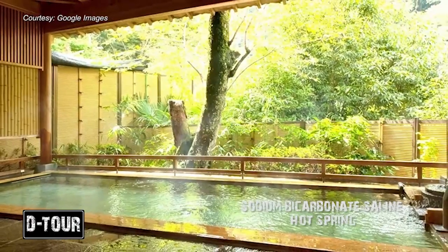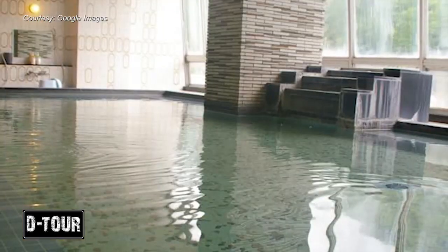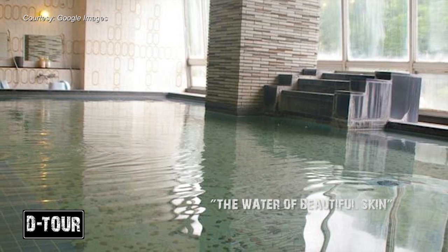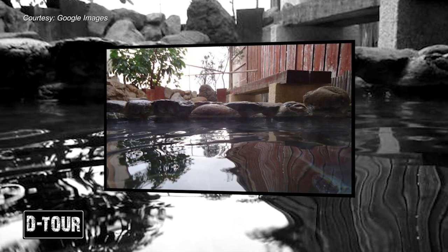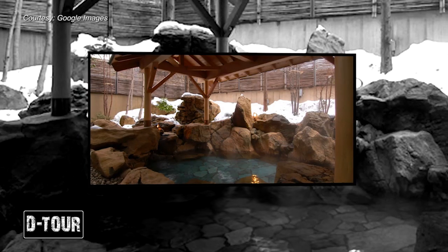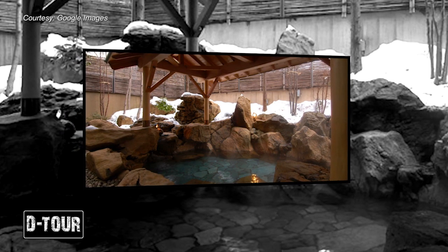Sodium bicarbonate saline hot spring: this is an alkaline hot spring that makes skin feel smooth while removing dirt, and is also called the water of beautiful skin. Chloride onsen or chloride hot spring: this contains salt similar to the kinds found in seawater. It controls perspiration after bathing and retains heat in the body. It is also known as the fever water.